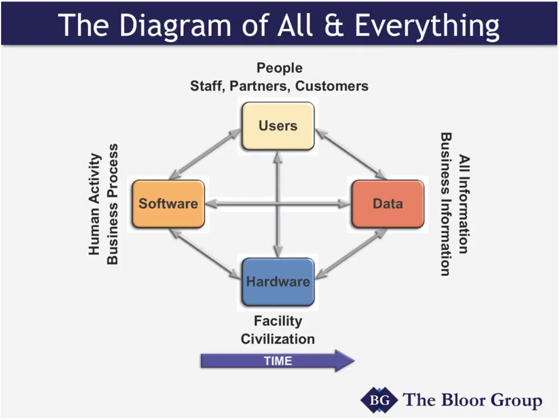You can expand this. I just added this slide for interest's sake. You can expand this diagram and say, well, actually, let's forget computers and just make it even wider. Businesses consist of all data plus business information that might not be electronically stored, various facilities that are not necessarily computer related, various business processes that are not necessarily software dependent, or partially independent of software, and lots of people, not just users of the system, but staff, partners, customers, and so on. That makes up the ecosystem of a business.